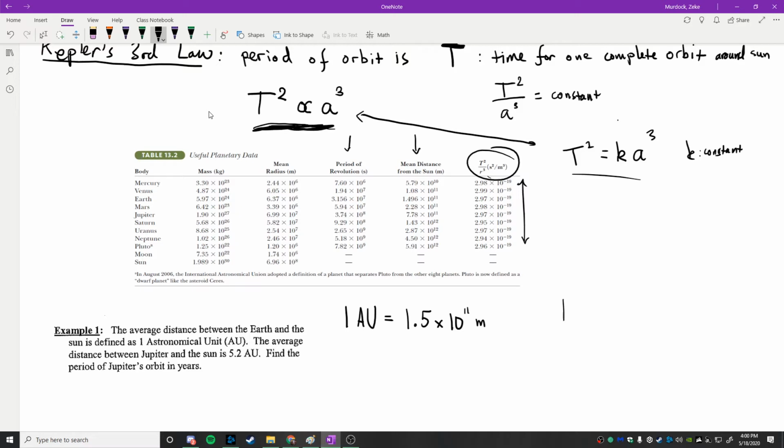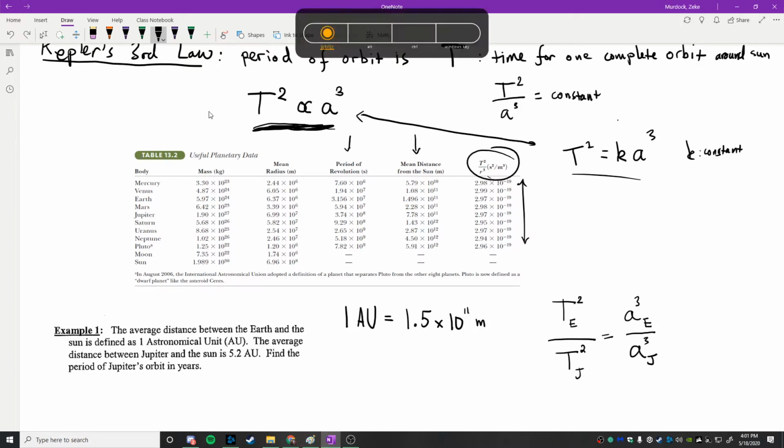If I take the period of Earth and I square it, and I divide that by the period of Jupiter, this should be equal to the ratio of the semi-major axis of Earth cubed divided by the semi-major axis of Jupiter cubed. Does that make sense? So that's what that means, really, is I can set up ratios like this.